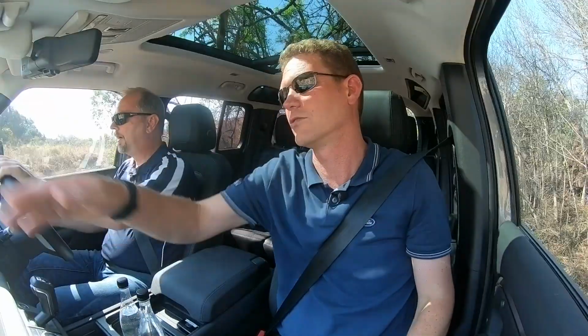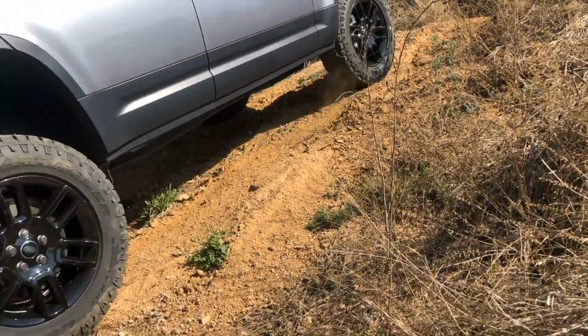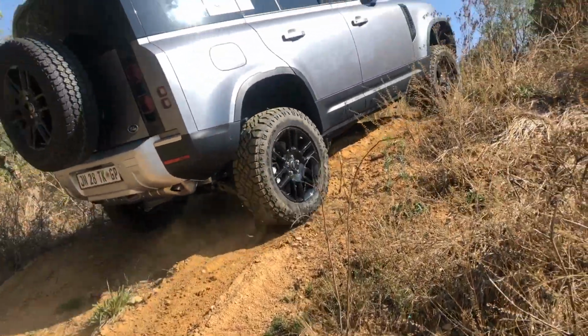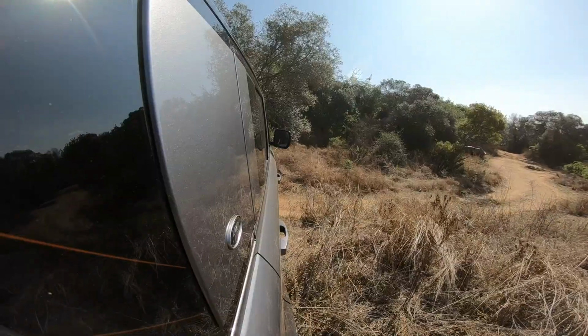So just follow the route up, a little bit more acceleration, get the car up to the top, keep going, keep going, a little bit more to the right, and slowly up, and stop there.